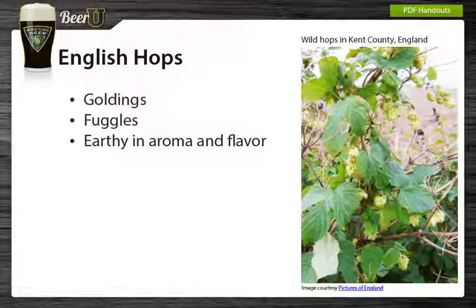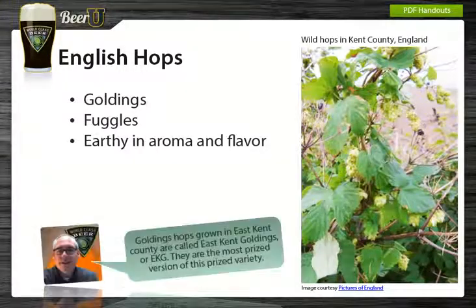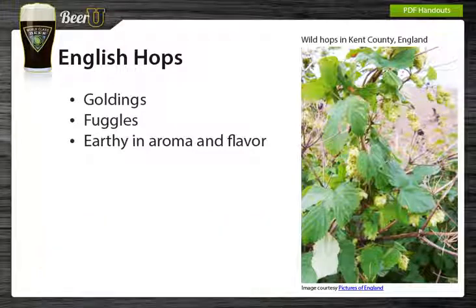English brown ales also make use of English hops, most notably the Goldings and Fuggles varieties. Both of these hop varietals are grown in England, with descendants of the same hops being grown in many places around the world. Both Goldings and Fuggles hops are used in English brown ales for both flavor and aroma. Fuggles are known for their earthy flavor, and Goldings hops have a smooth, sweet flavor and provide a great deal of the aroma to English beers. Prized among the Goldings hops are those grown in southeastern England in Kent County.